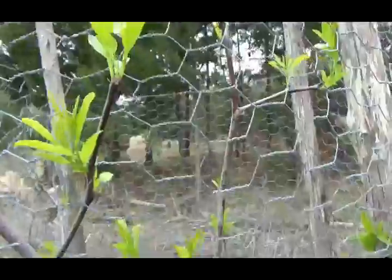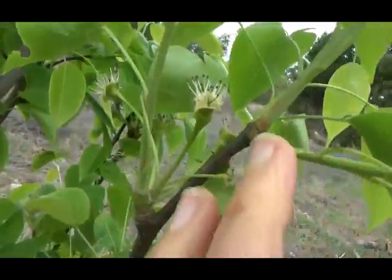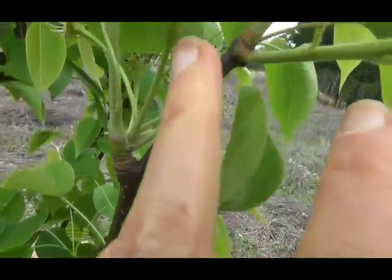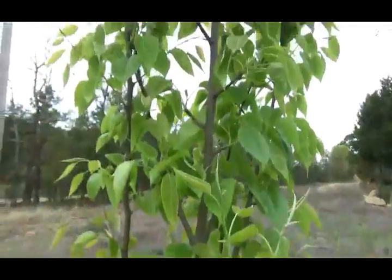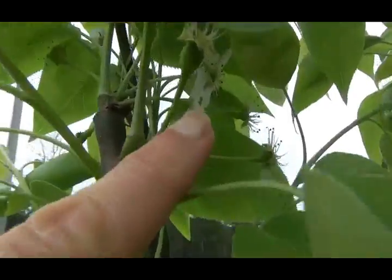Jujube. Teeny tiny Asian pears growing. Oh, here's a bigger one. You can tell better here. I like that one.